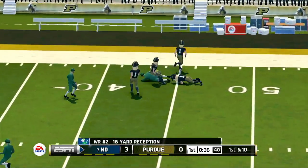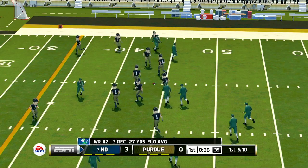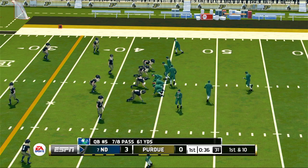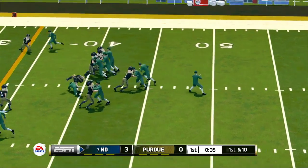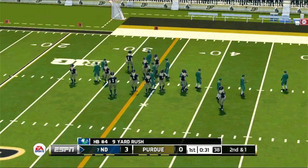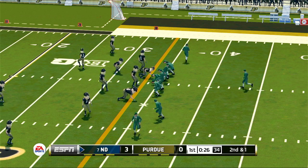To his receiver, first down. Not a real fancy play here, just a smartly run route, good protection, and a well-placed ball. Most times, you don't need much more than that. And he's taken down around the 35-yard line. That's a deep one. That brings up second and one.